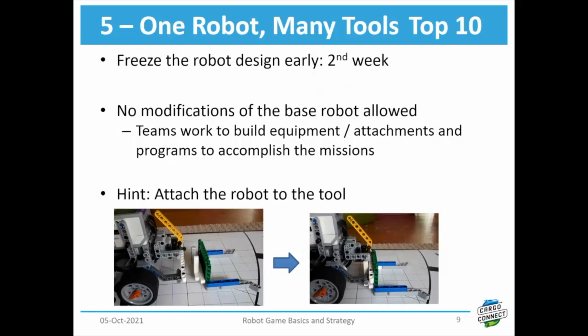One robot, many tools. Again, I spoke to the idea that we modified the base robot to do some work. However, in all of my teams, we have a freeze-the-robot design. By the second week, for sure, that you're working on the table missions, you want to say this, without my attachment, this is the robot. And anybody who's going to make an attachment, their attachment has to work on this. I can take this arm off and put a different arm on for a different mission. But what I can't do is start sticking pieces onto the robot, because none of the other sub-teams that you're going to work with, and we'll speak about sub-teams in a minute, will be expecting that. So try and freeze your robot base as much as you can, and then attach tools.